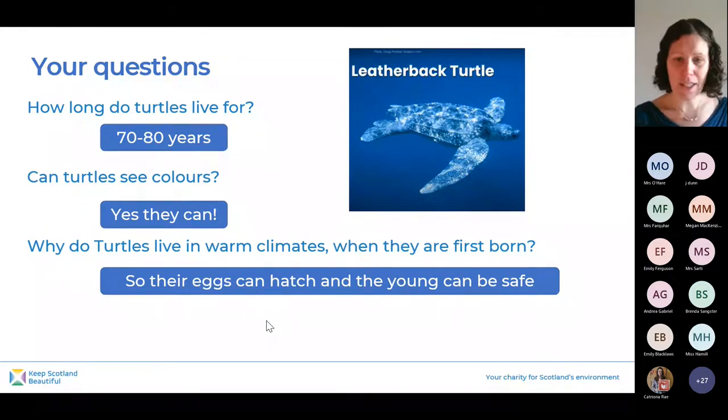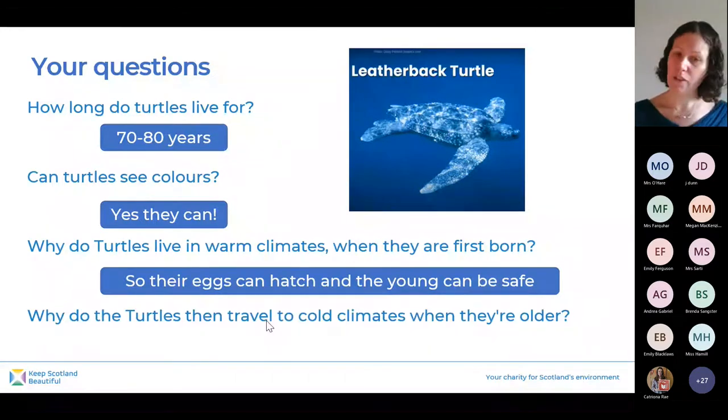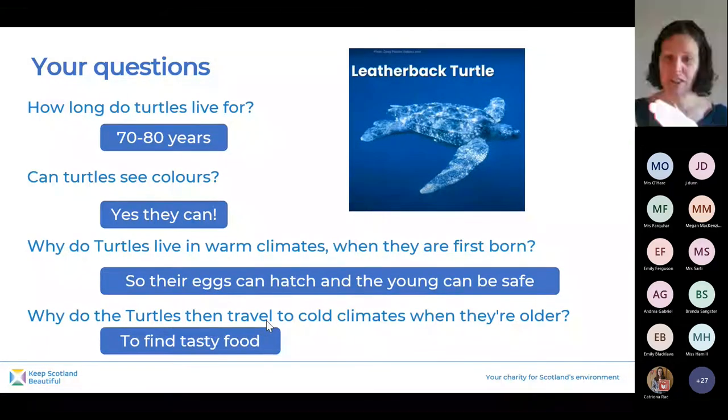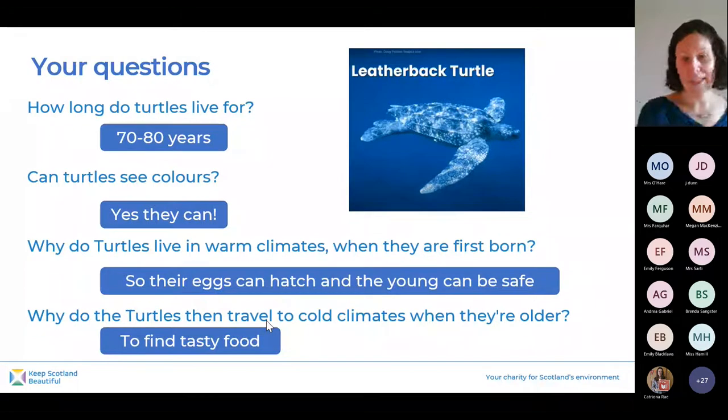So if it's such a nice place to be, if it's warm, then why do turtles travel to cold places when they're older? You'd think they'd just stay in a nice warm place. The reason that they leave and travel to cold places is that they're looking for tasty food. Lots of the tasty food that turtles love, especially jellyfish, they often come across in places like Scotland in the summer. So this is a good place for them to be. The turtles come looking for their food. You often find the good food is found in colder waters. So they come across here to get their food, and then they go back again to lay their eggs in the warmer places so that their young can grow up.